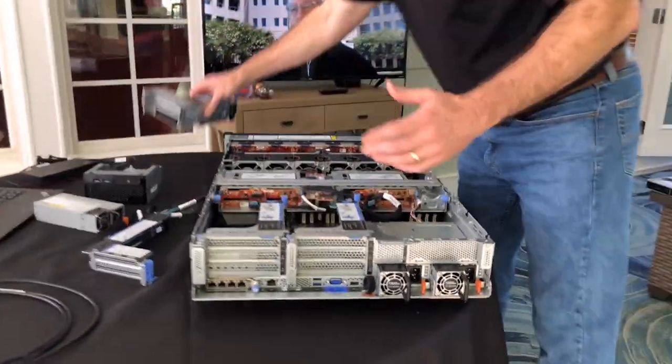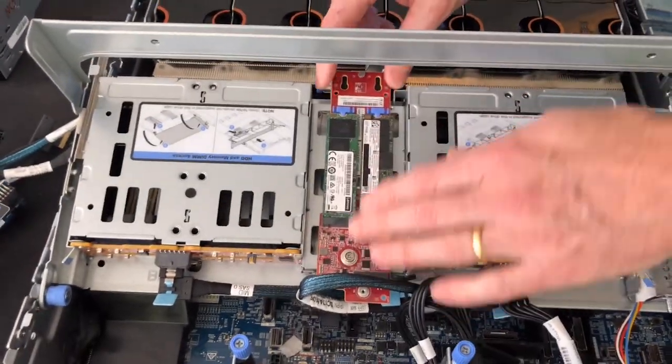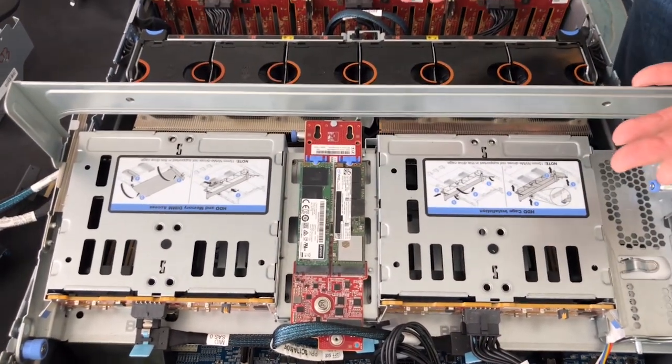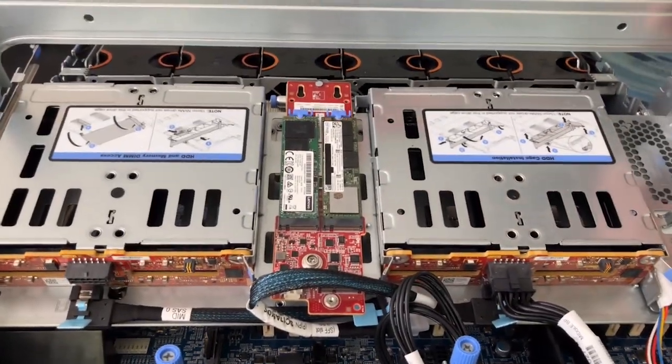You can see here internally to the server, this is the M.2 adapter with two M.2 drives installed. So that's still an option available to you as well. You've seen this adapter on the AMD one-socket servers we offer, the 635 and 655.